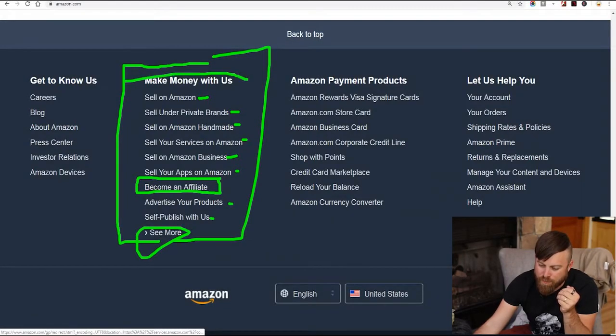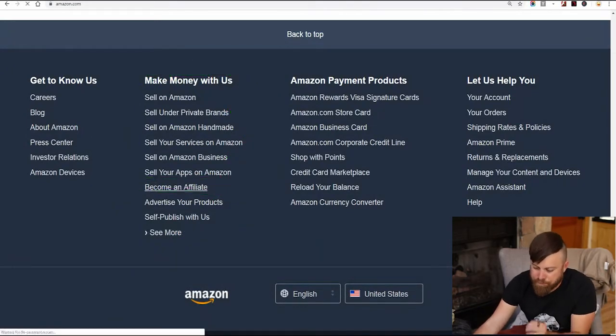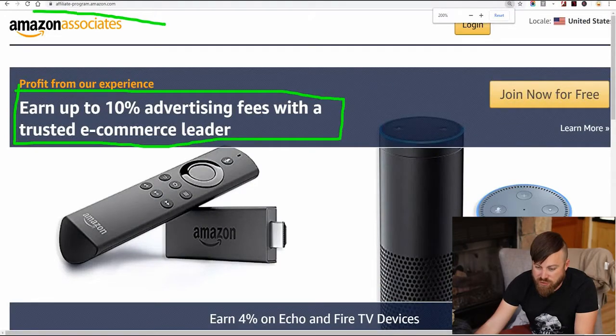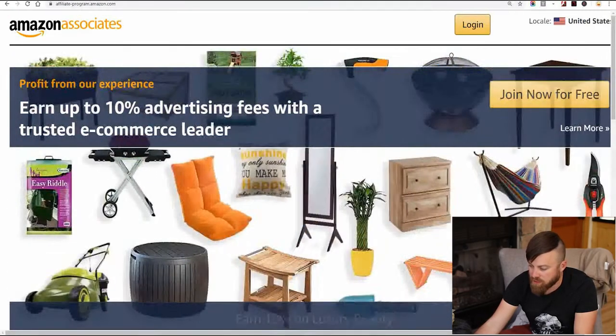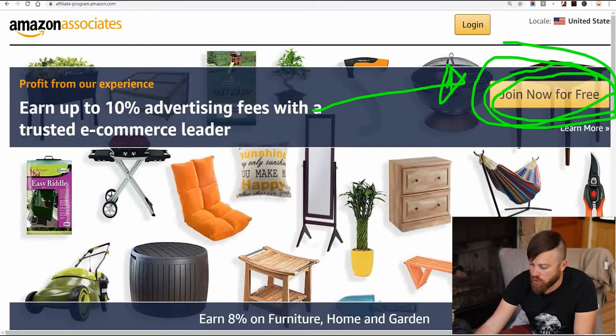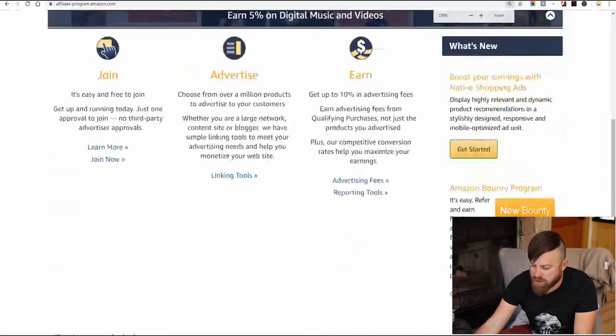So we're gonna click right here, Become an Affiliate. And you click that to sign up, and they accept affiliates from almost every country in the world. And as you see right here, earn up to 10% advertising fees with a trusted partner, e-commerce leader. And it's free to join, okay? So we're gonna click right here to join, and they tell you how much you can get paid.